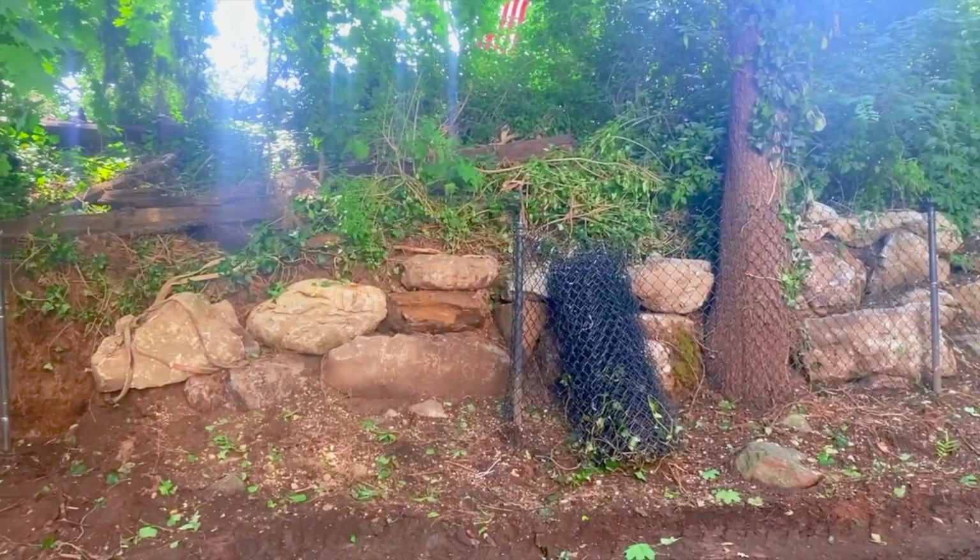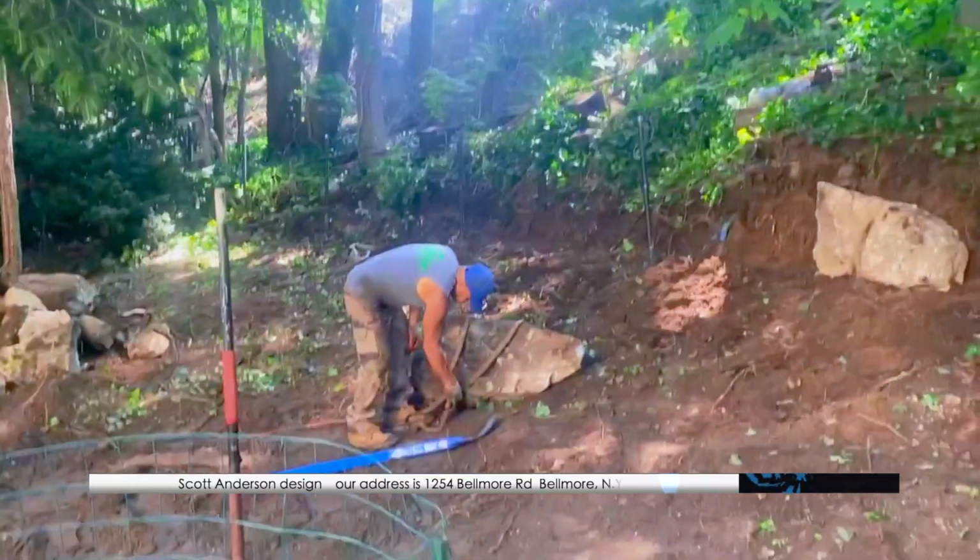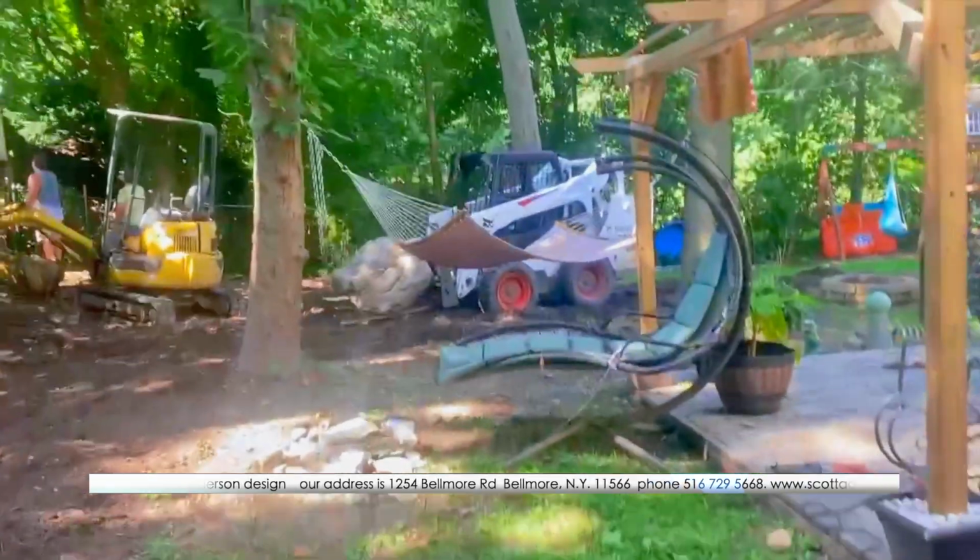So it is Thursday. We're back. Still kind of wet, ground kind of mushy on us, but we got this side open, cleared out. We're gonna build these boulder walls. Got a couple of these big ones here, big behemoth there.